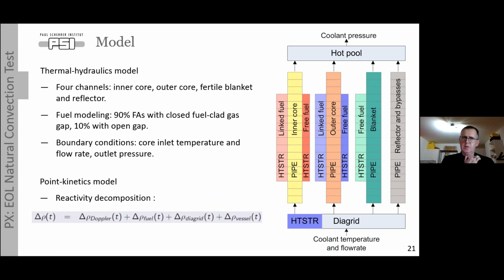We created a very simple model for TRACE using point kinetics. It was just 4 parallel channels. It was only for the core. We used heat structures to model fuel, but also the diagrid. And we used coolant temperature and flow rate as boundary conditions and coolant pressure at outlet. The interesting thing was that we model fuel in a simple way, but in 90% of fuel assemblies, we assumed closed fuel-clad gas gap, and in 10% we assumed it open. And in fertile blankets, we also assumed open gap.